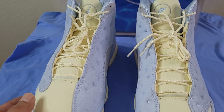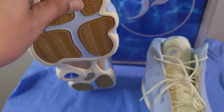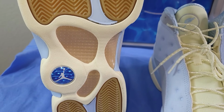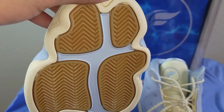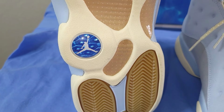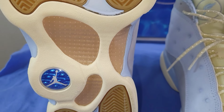I like it. It's growing on me, and I'm not mad at the muslin colorway at all, or even the ripstop canvas, if you will. And I love the peanut butter finish on the outsole, which I think is dope, in my opinion. Pretty good contrast. And then you got the muslin outline on the outsole. You got the Jumpman Jordan there, and the blue hologram could represent the water. Carbon fiber shank plate.